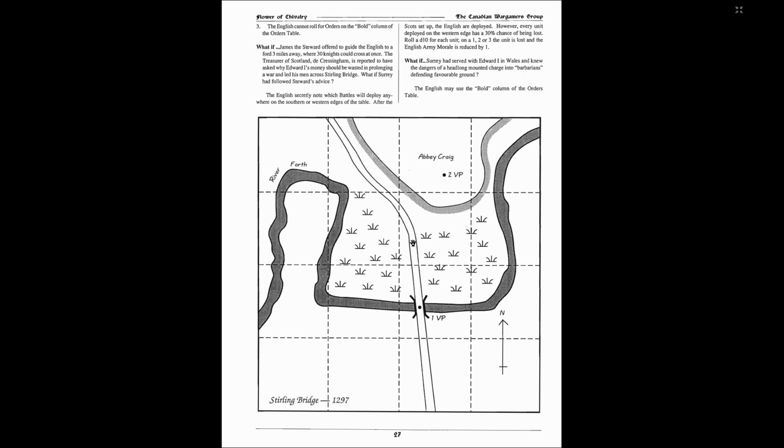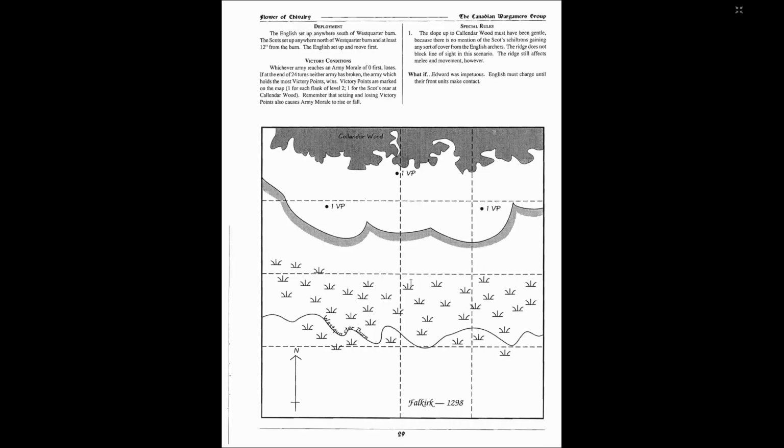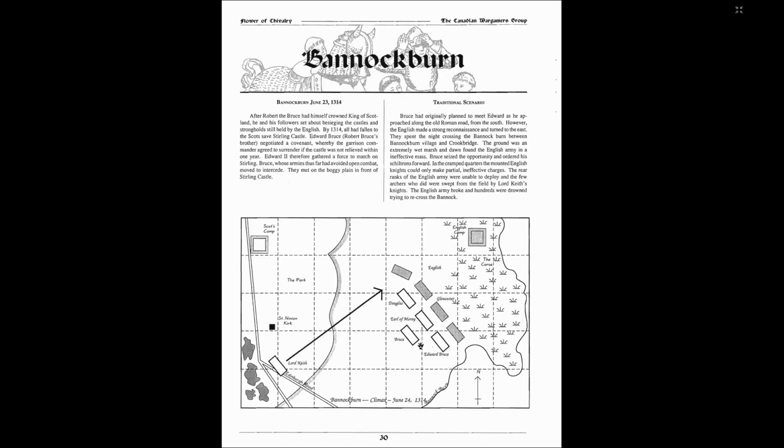And then it has what ifs. That's quite interesting, the what ifs. Then you go to Falkirk. Again, the same, all the information regarding the armies, and obviously the map. And then you have Bannockburn, again with the map and the layout. Really, really interesting. Something that I haven't seen recently in books. It's something that is missing from rule sets.